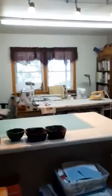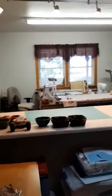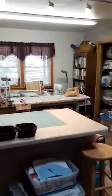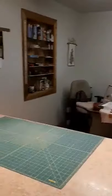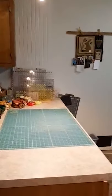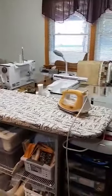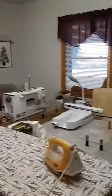This is Jean Smith's sewing room. I'm spoiled. My husband fixed this room up for me from a bedroom and another room and just made it into one big room. My cutting table, my ironing table, everything is the right height for me, so I don't have to bend over very much.